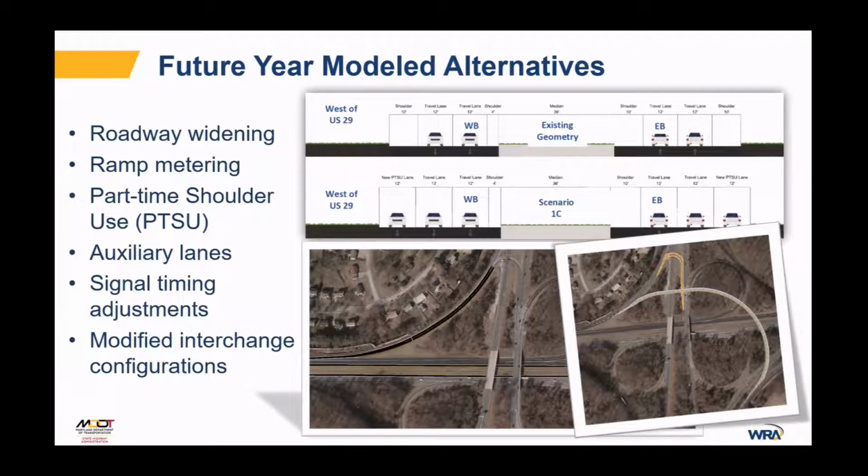Some of the alternatives we modeled, we tested both TSMO solutions and traditional solutions. By TSMO solutions, we just mean any improvement that improves the performance of the roadway without adding permanent additional capacity. Examples of that are part-time shoulder use. That's a big one that we tested, along with adaptive signal timing and ramp metering. Traditional ones we tested included roadway widening, auxiliary lanes, and modified interchanges. Examples of both are shown on the right. Top is just some typical sections that include part-time shoulder use, and the bottom is a new interchange design for US 29.